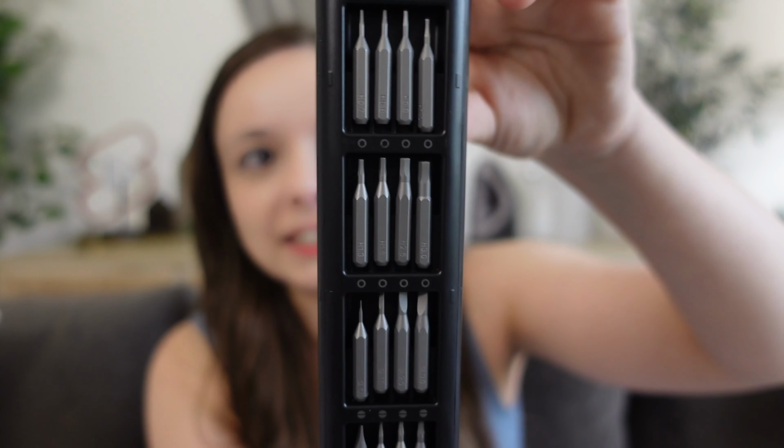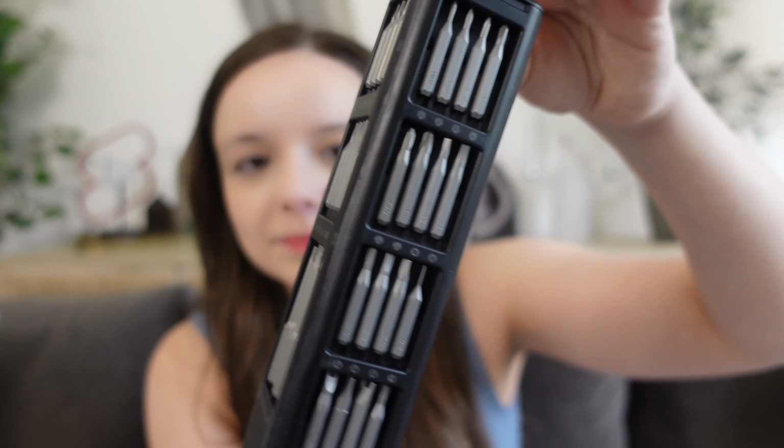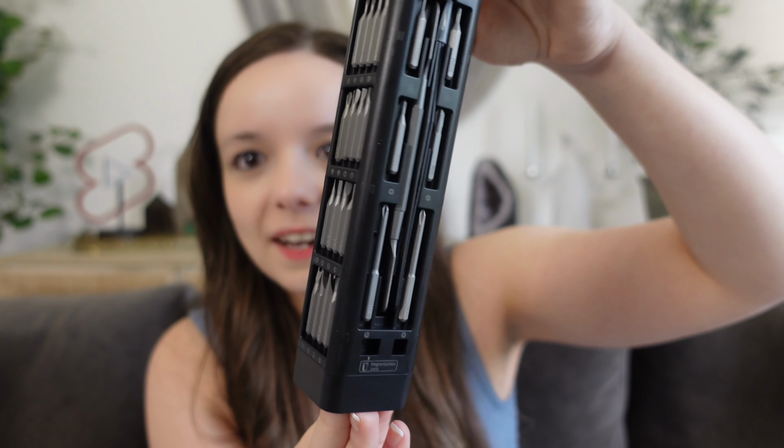Look at all of these. Oh yeah. Wow, this is great. You know what this is gonna be really good for? Putting together furniture that doesn't come pre-assembled. And it's gonna be so good for Christmas DIYs.